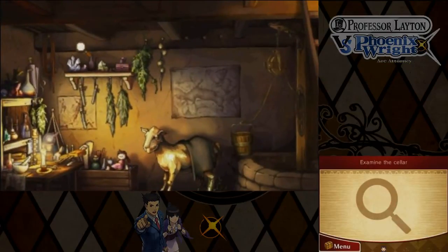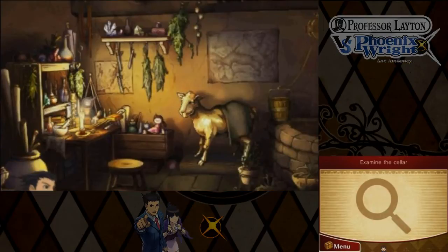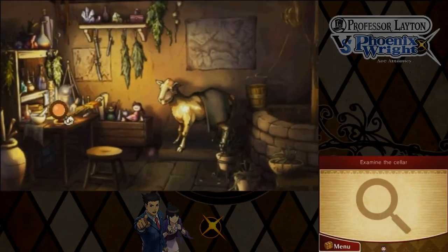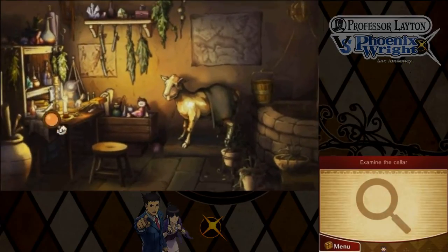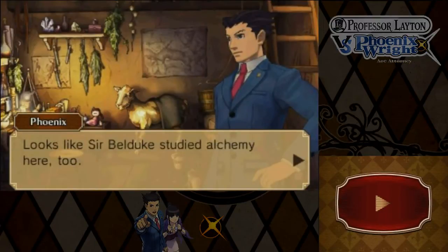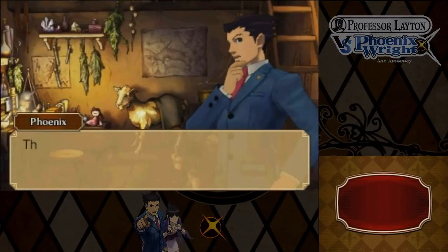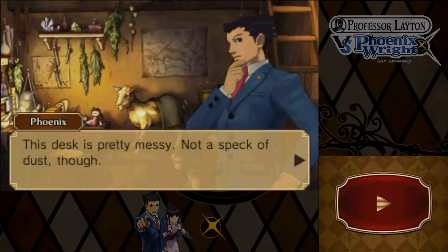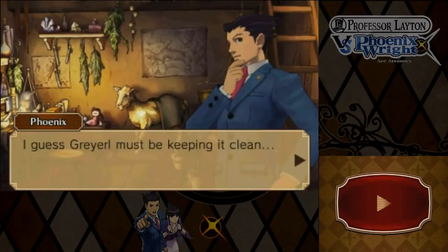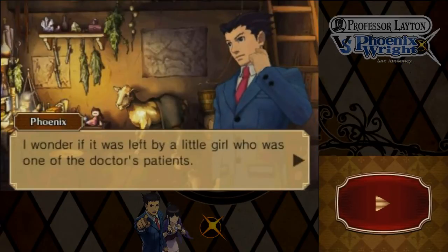Ugh, can't. Plenty of sketches and drawings, nothing useful for us. You know, I would really like it if you actually picked these choices. Thank you, goodness. Looks like Sir Belduke studied alchemy here too. I don't see anything medicine-like, but there sure is a lot of equipment. This desk is pretty messy. Not a speck of dust, though. I guess Quirrell must be keeping it clean. There's a wooden box by the desk, filled with all kinds of junk. A doll is peeping out of the box. I wonder if it was left by a little girl who was one of the doctor's patients.